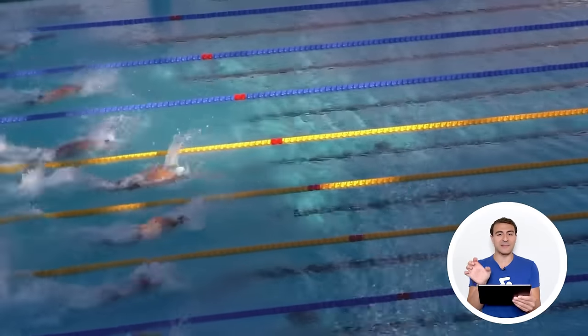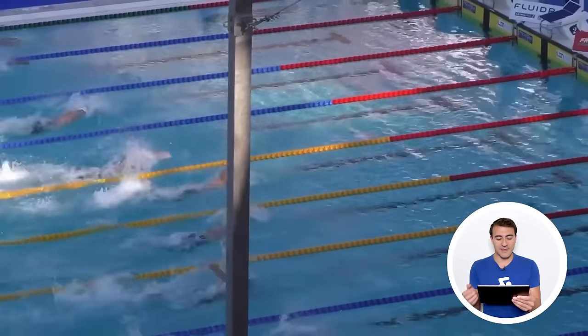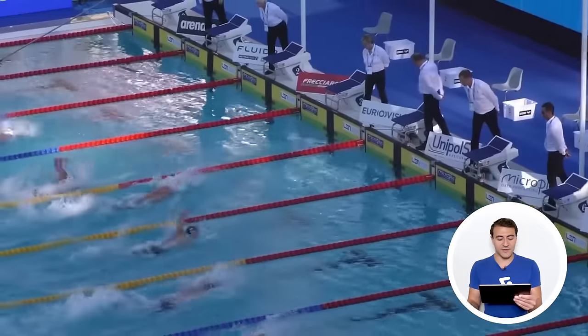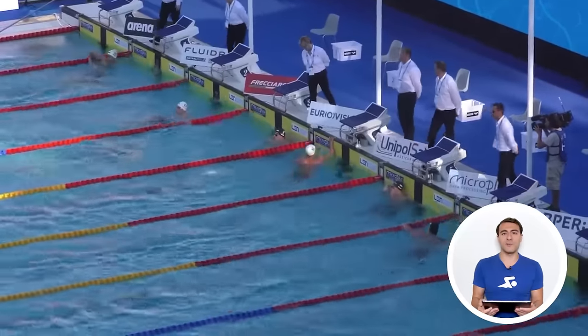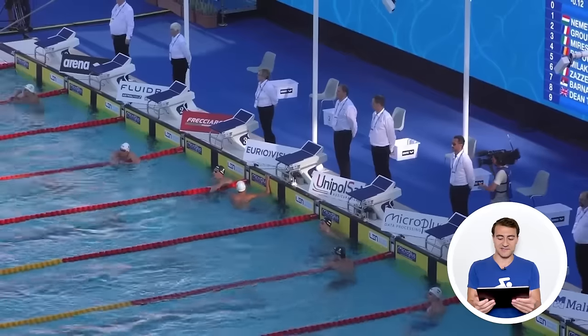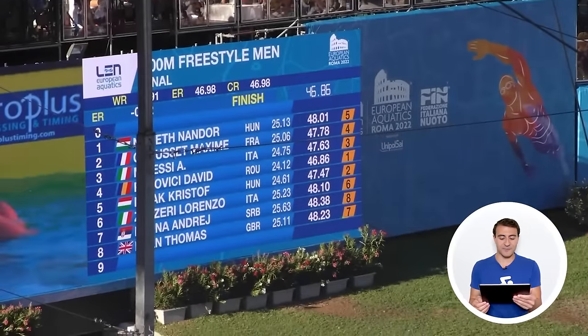And a lot of that came on the last 25 meters where the rest of the field really starts to fall off. He has rhythmic breathing. He's not breathing into the final 7 or 8 strokes, and boom, touches the wall in a new world record, 46.86. But really that second 50 with a 24.1, that is where the magic happened.